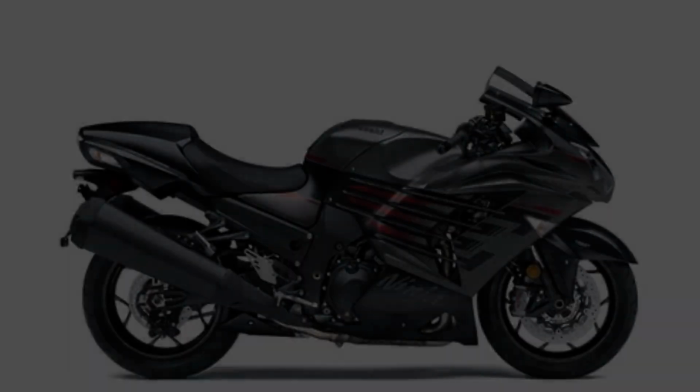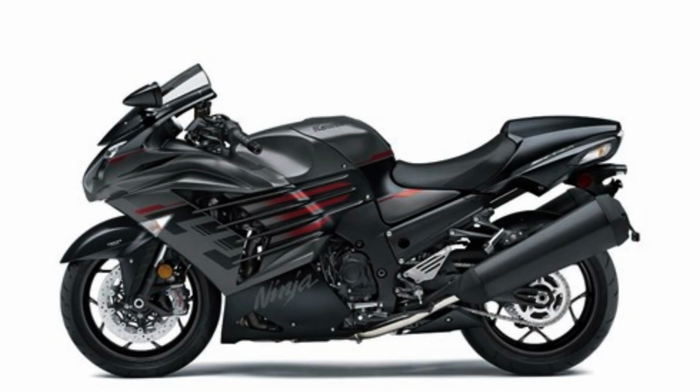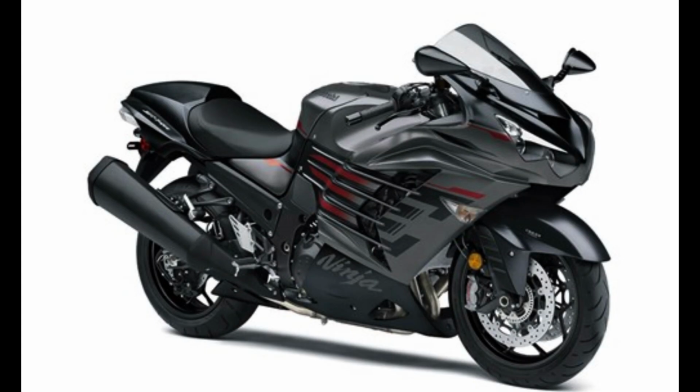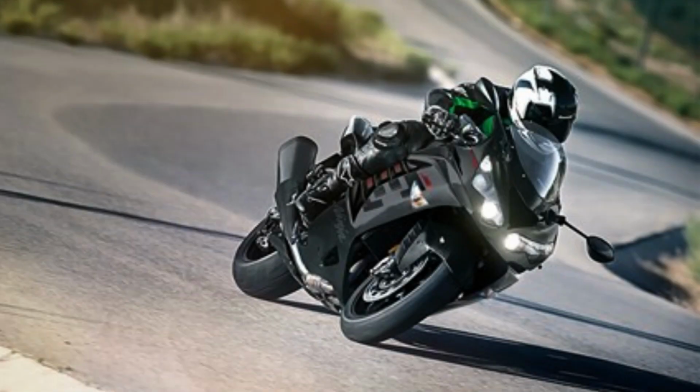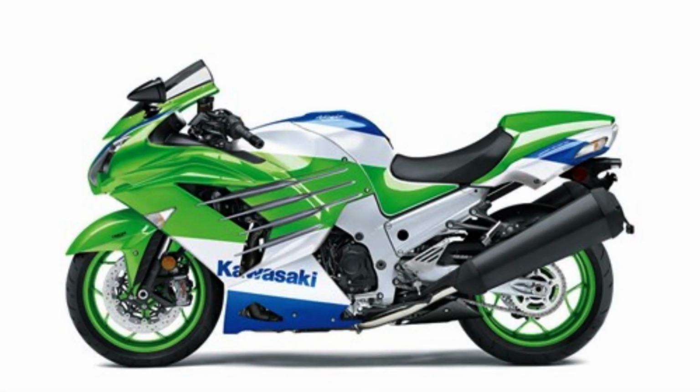Onto the ZX14R. This is a whopping 1441cc inline 4. It comes standard with ABS. 31.5-inch seat height, 595 pounds, 5.8 gallon tank, and a slightly lower 4.9-inch ground clearance. The base model has not been updated for 2024. Still the 2023 model at $16,600. They are offering the 2024 40th anniversary paint job for $17,250.